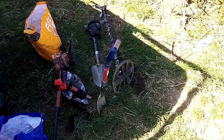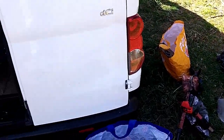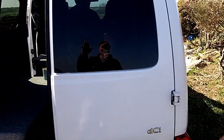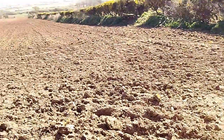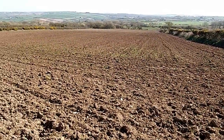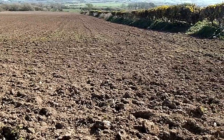Right, we've packed up for now. Just gonna have a cup of tea in the van here. That's me, hiya. Yeah, so we've given this a miss for today. Now we're going to move on to another field and possibly more finds, just like that silver I found the other day.